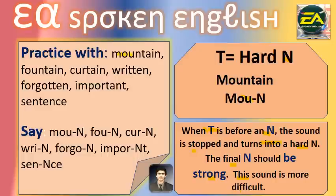The words we need to practice are mountain, fountain, curtain, written, forgotten, important, sentence. Let's repeat this pronunciation practice again, and repeat after me. Mountain, fountain, curtain, written, forgotten, important, sentence. Very good, perfect. Let's proceed to the next rule of this lecture.